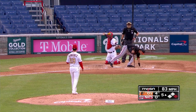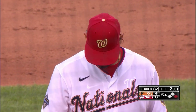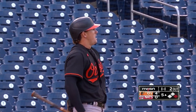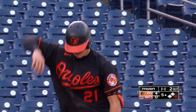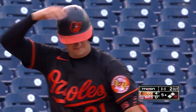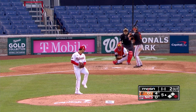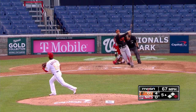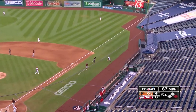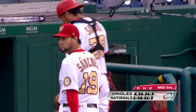Swinging from the heels, 1-1. Hayes is 25 years of age from Daytona Beach. Played collegiately at Jacksonville University. Orioles took him as a 3rd rounder 4 years ago. There's that slow one. And over to look and check and catch is Howie. Anibal Sanchez keeps the Nats hanging around here. We're going to the bottom of the 5th.